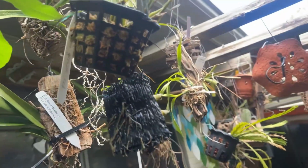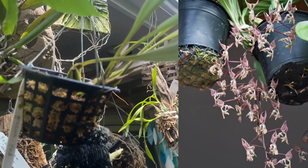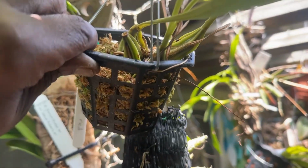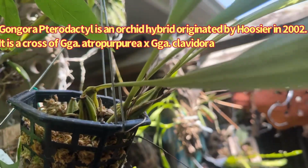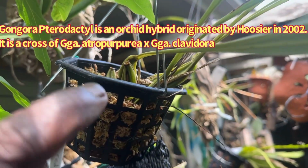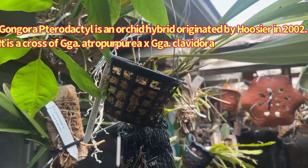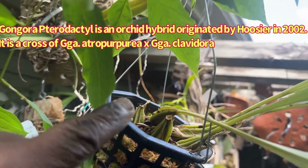This has bloomed for me not so long ago. But this is very sentimental for me. One of the first Gongoras that I was introduced to and was able to bloom was from your Orchids, and it was Gongora pterodactyl, which is a hybrid, and I believe this is in it, but it's beautiful, and I'll put a picture of that as well if I can find one.